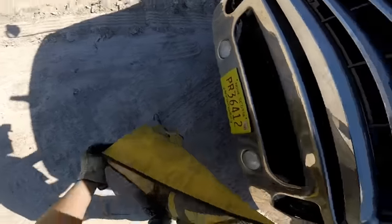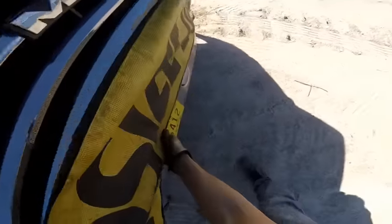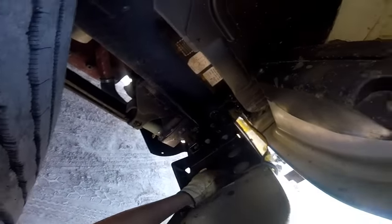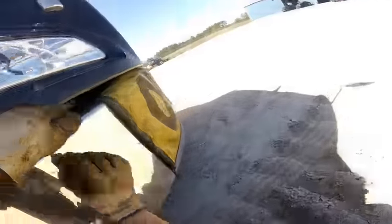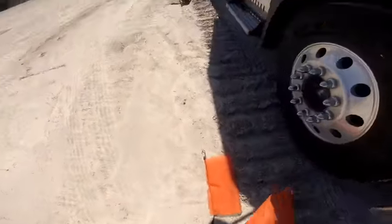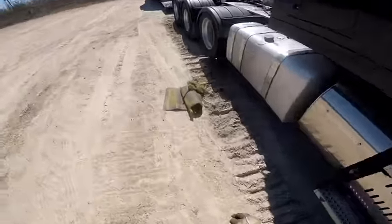Like the bumper on this Mack, very wide. Very useful for signs like this. Versus on my International, I think the bumper was only 12 inches. And you've got to show the sign, I mean the license plate. Otherwise, you can get a ticket.